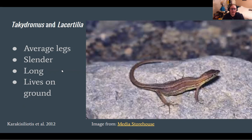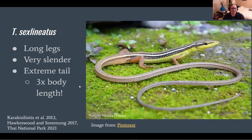Takydromus does tend to have a longer tail, and then we get to our long-tailed grass lizard, which has an obviously long tail. They also have very long legs. They're very slender. That tail can be 3 times their body length or longer, so up to about 5 times as long as they are. Typically, these lizards are 12 centimeters from vent to nose when they're fully grown. So that tail is going to be about 36 centimeters.